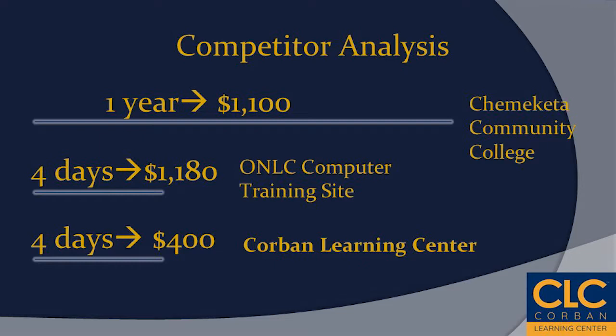At this time, our team doesn't feel it's fair to make the assumption that we can offer the same quality of training in a lesser amount of time. So we're going to say training's going to take 4 days in the classroom, just like ONLC. But we're coming in at $400. This is because all incoming cash flow is going to be directed towards those monthly fixed costs that Caleb will talk about later, as well as keeping the CLC self-sustainable, as opposed to trying to widen a profit margin like a normal business would be doing.